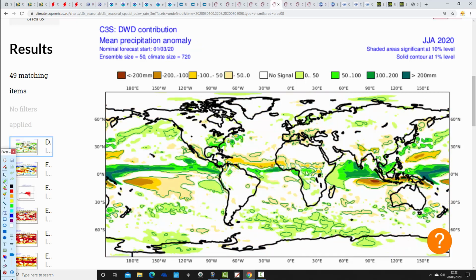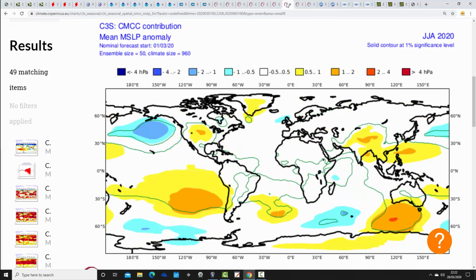Precipitation also looks quite weak. Above average precipitation to our north, drier than average precipitation to our south. We're sort of in between in a bit of a no man's land. But I think the DWD is probably closer to the ECM and just hints maybe at a rather more unsettled type summer, particularly compared to Meteo France.